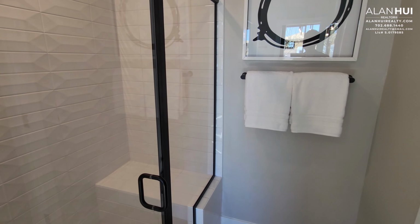Here we have the laundry room. In the laundry room, everything that you see here is not included. If you'd like to install the upper cabinets, the lower cabinets, and the countertops, this will cost you $7,500. You can also choose to install a utility sink for an additional $750. If you do choose to install the utility sink, it will be located right here.